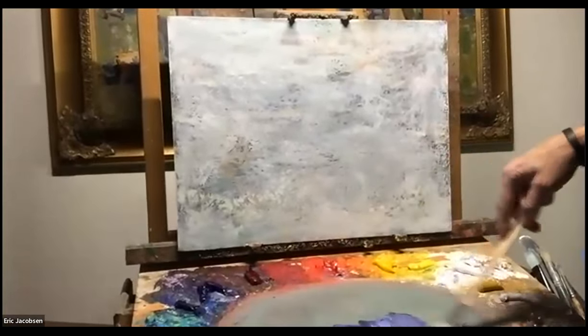I had a little bit of my paint there contaminated the brush, so I didn't want that strong red on there.